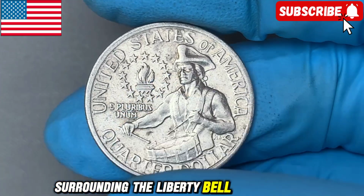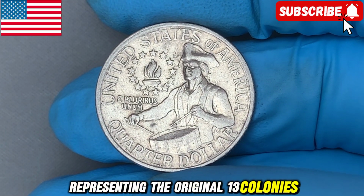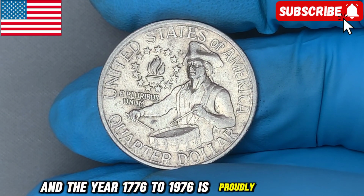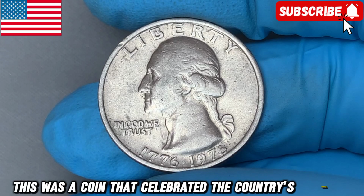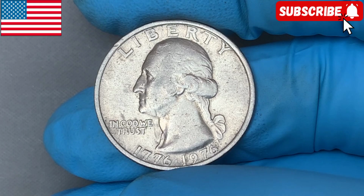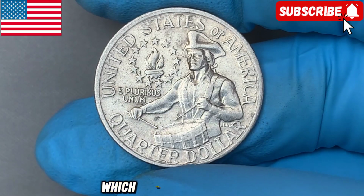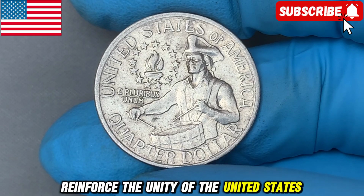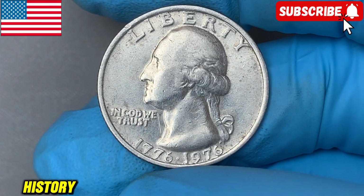Surrounding the Liberty Bell are 13 stars, representing the original 13 colonies, and the year 1776 to 1976 is proudly displayed. This was a coin that celebrated the country's founding, its growth, and its continued pursuit of liberty. Above the Liberty Bell, the words E pluribus unum, which means, out of many, one, reinforce the unity of the United States. It's a design that is rich in meaning, history, and symbolism.